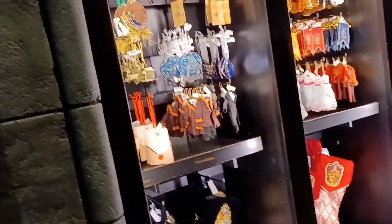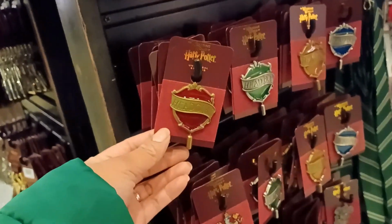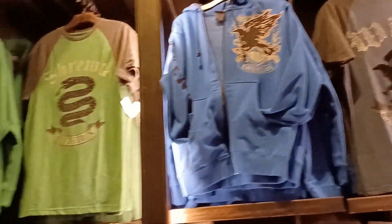Which one did Harry Potter choose? I don't know. I think it was Slither. Which one? I think it was Slither. There's some shirts and all kinds of things. It's pretty cool, huh? They also have some keychains, all kinds of keychains. Another keychains. And some pins. More shirts and sweatshirts. And more clothing in this area. Oh, look at all this blue one. The blue one is really nice, or the green one.